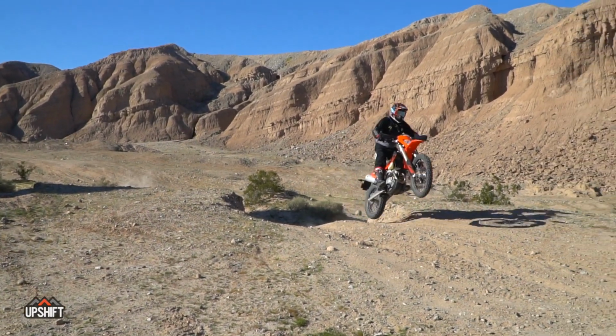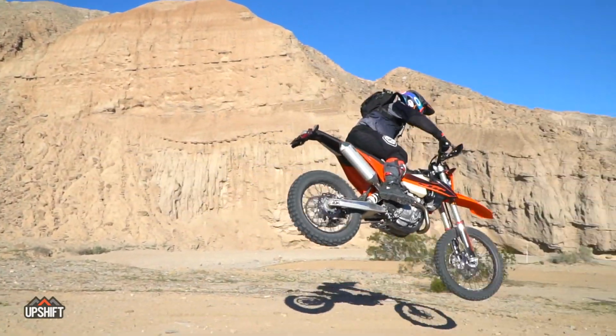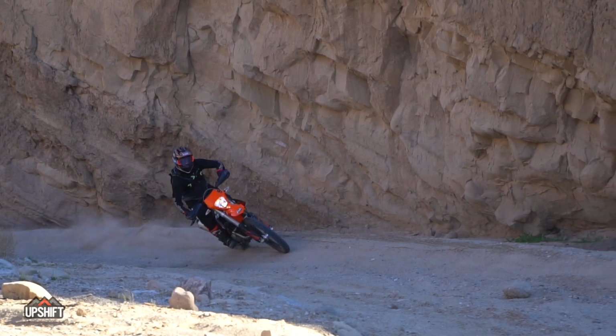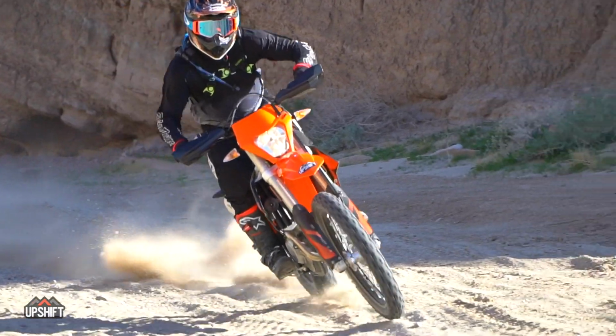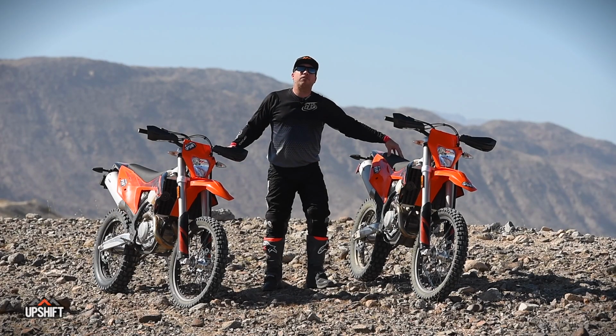The power is really good. The agility, just that little extra lightweight feel. When you're going through the twisties and little areas, you can feel it. And I have a feeling a lot of guys tend to go straight to the 500 because they think that's what they need. But I got a feeling a lot of people are going to be pleasantly surprised. If they get a chance to ride one of these, you got to do it, because this might actually be the bike for you.